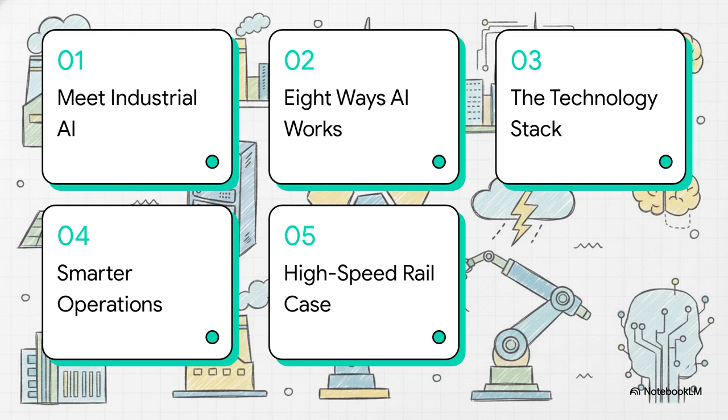Okay, let's dive into this. Here is our roadmap for today. First, we'll meet industrial AI, then we'll check out 8 specific ways it actually works. From there, we'll unpack the technology stack, see how it creates smarter industrial operations, and finally, look at a real-world case study on high-speed rail.